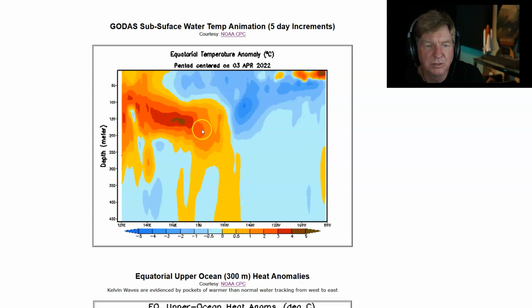1, 2, 3, 4, 5, 6. 4+ degrees above normal temperatures, working their way off to the east. So this is potentially a good sign.